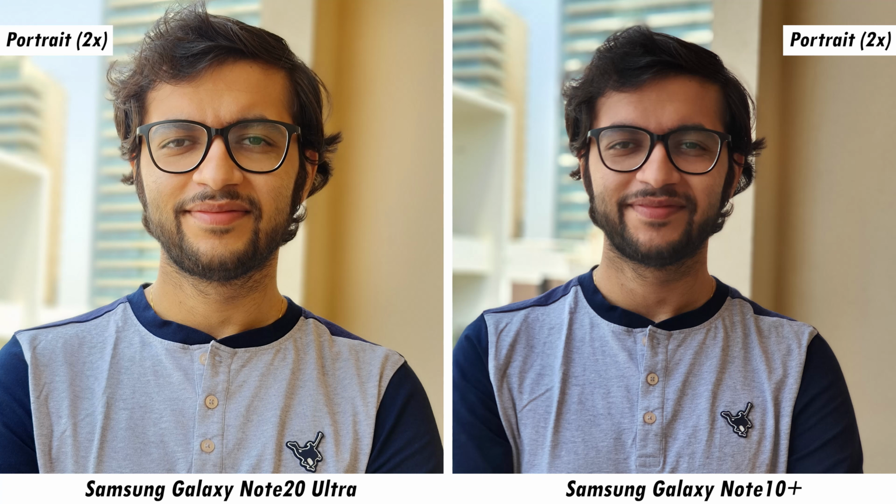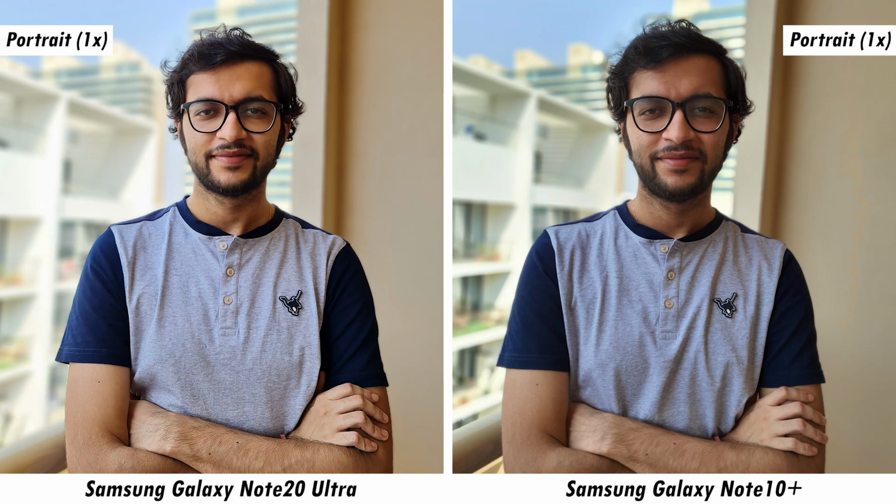Both phones do fairly well with edge detection, although the Note 20 Ultra's sharper edge processing gets it right over the softer processing on the Note 10 Plus. With a wider view, the processing seems similar, but the Note 10 Plus seems to do a better job here, perhaps due to that beautification shown on the Note 20 Ultra sample, which I'm not a fan of. And to be honest, the difference may also be due to the fact that the Note 10 Plus has a dedicated depth sensor, which is something that's missing on the Note 20 Ultra.